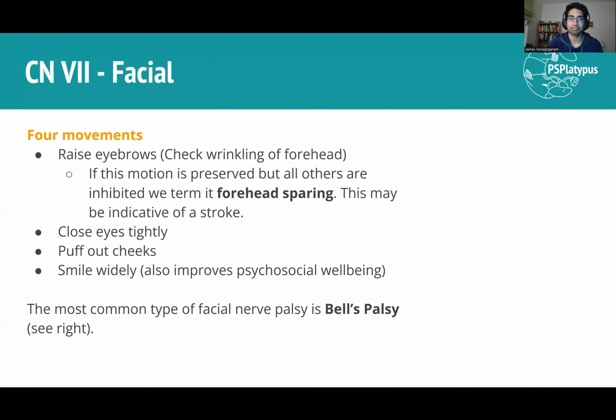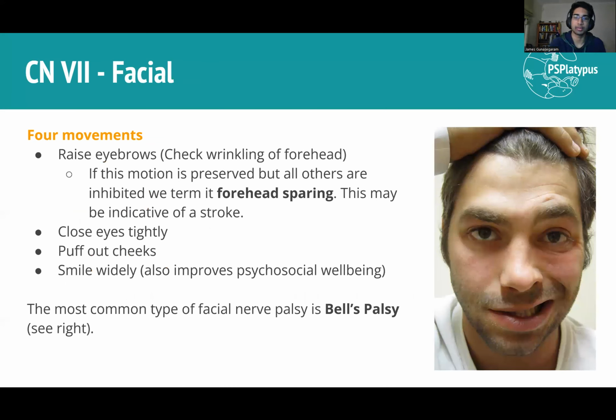Okay, so the facial nerve is an interesting one. Like I said before, we have a very famous type of palsy called Bell's palsy, where you get one-sided facial paralysis. So this guy's paralyzed on his right side. He's currently trying to smile. His left side is doing fine, his right side is not pulling its weight, and so everything looks wonky.